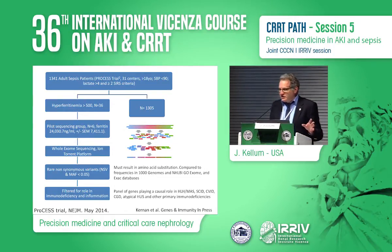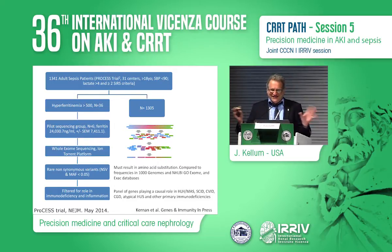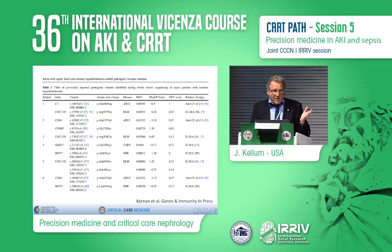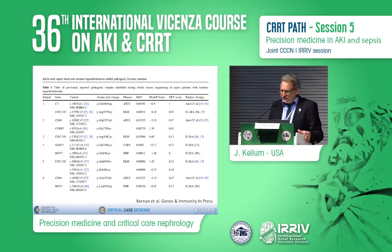We wanted to genotype these patients, and we didn't have a lot of resources, so we just took the top six patients. These six patients had ferritin levels above 20,000. We did whole exome sequencing looking for conditions which may be associated with macrophage activation syndrome. What we found was that six out of six of these adults had a carrier state, a heterozygote state, for a disease known to be associated with macrophage activation syndrome or HLH, which is just another name for primary macrophage activation syndrome, or a condition like familial Mediterranean fever or HUS, which is known to cause secondary macrophage activation syndrome.